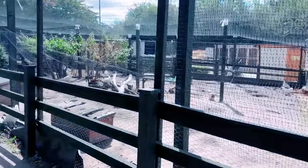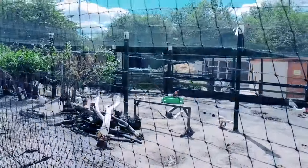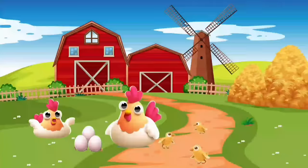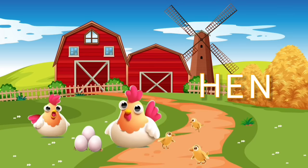Yeah, so we don't feed them either because they haven't got four legs. And there's their drinking water. Can you see it in the green pattern pool? So they've got their own water. Can we spell hen? H-E-N, hen.